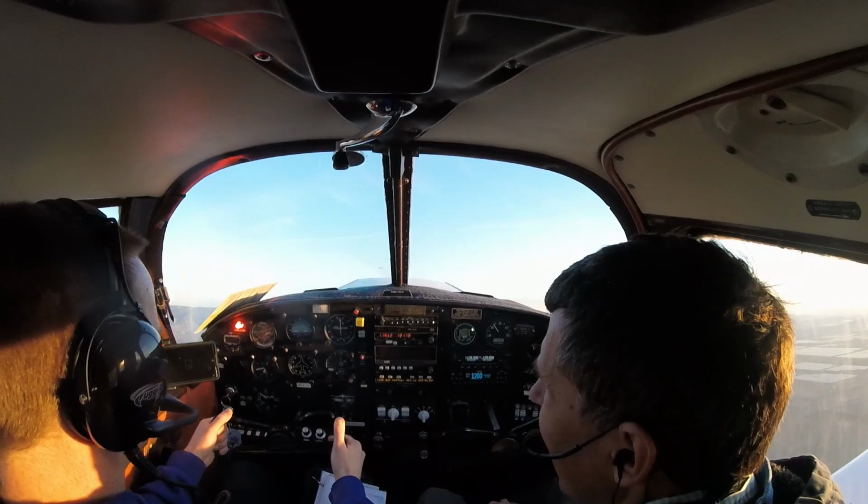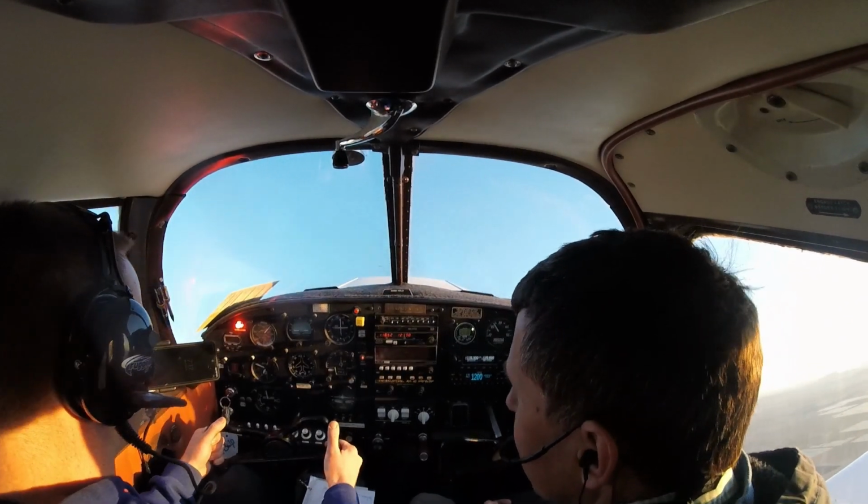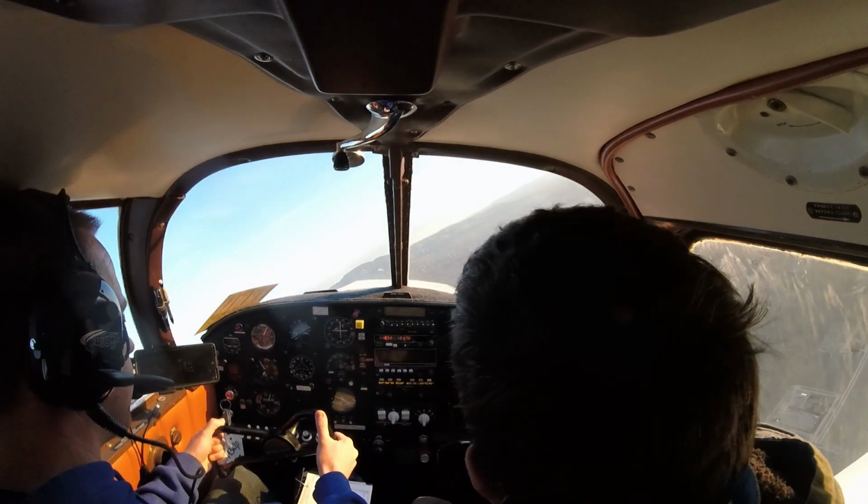All right, here we go. Yeah. Remember, you got to keep that ball centered. Otherwise, that roll off is really going to get you. Here it comes. Yeah, that was the roll off for sure. Right.